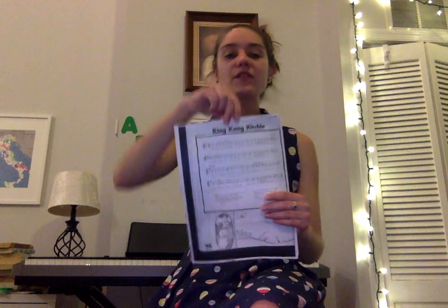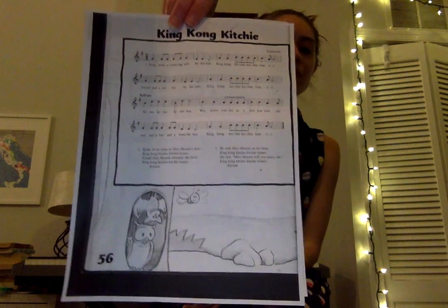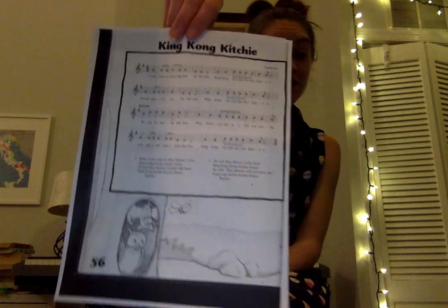He took Miss Mousie on his knee. King Kong Kitchie Kitchie Ki-Me-O. Said Miss Mousie, will you marry me? King Kong Kitchie Kitchie Ki-Me-O. Kimmo, Kimmo, way down yonder in the hollow tree. An owl and a bat and a bumblebee. King Kong Kitchie Kitchie Ki-Me-O.